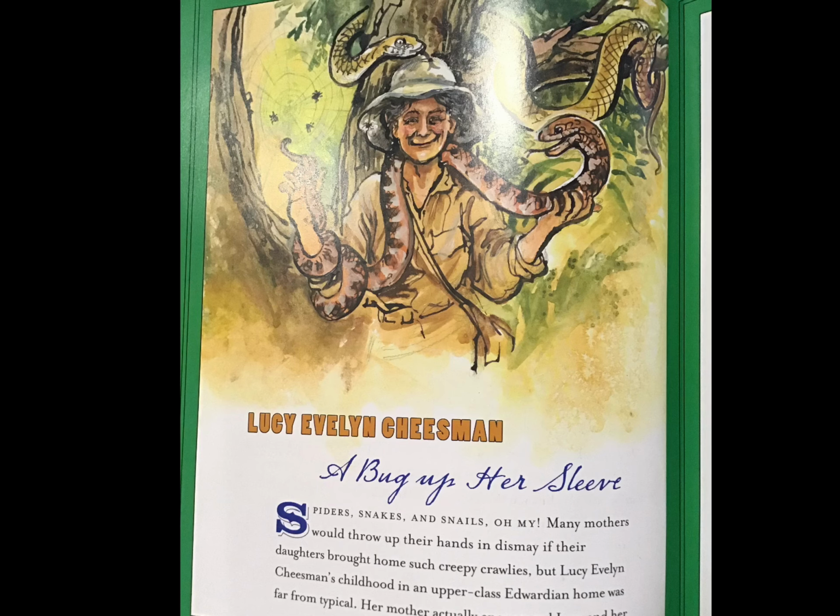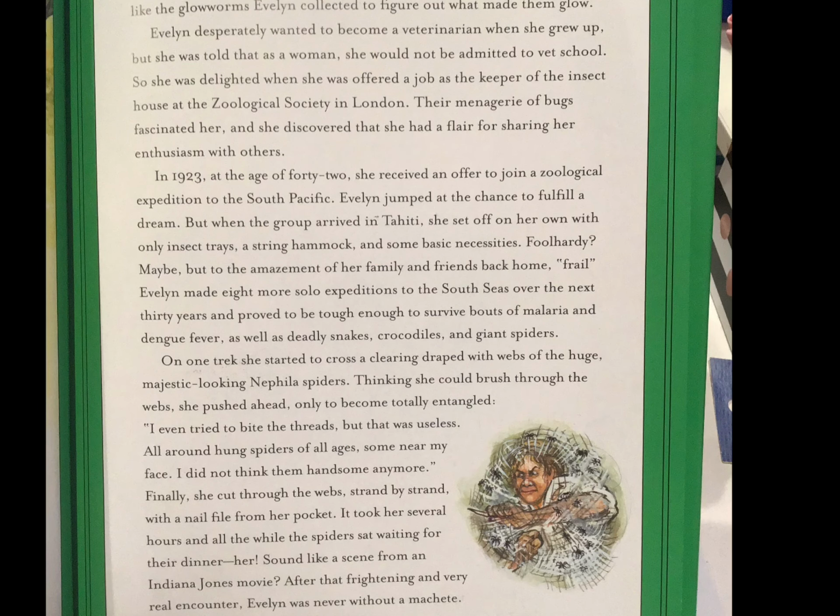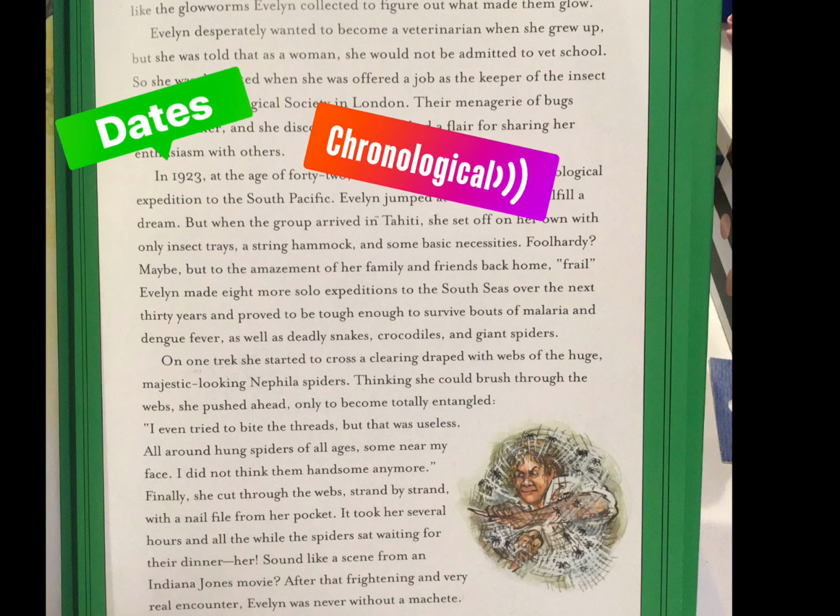One thing that I want to point out about biographies is that they're almost always written in chronological order. In other words, they start from a young age, and as her life develops, we learn more information. So this is very evident when it talks about her childhood here in this section. And then on the next page, what I notice is a date. Dates are very common text features in biographies. There aren't very many, but there is one. So a couple things that are important to note are the chronological order of events and how they occur, and then dates. Those are going to be very important features that you'll notice in biographies.